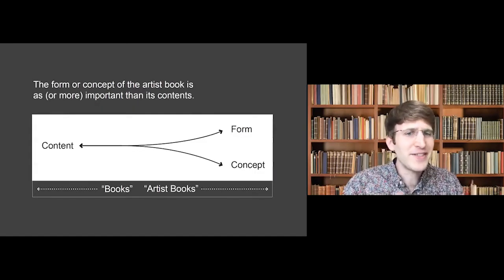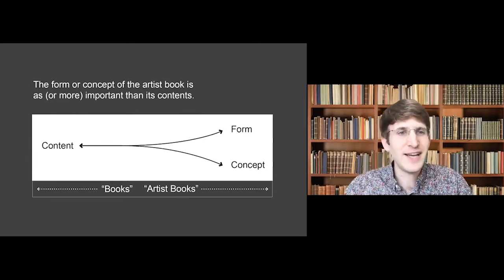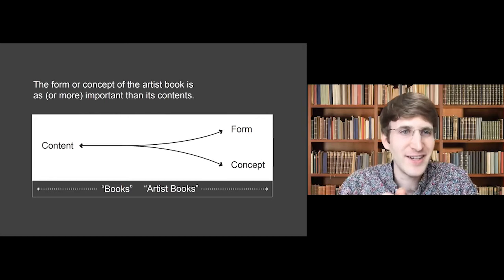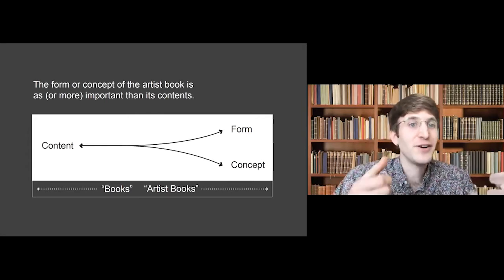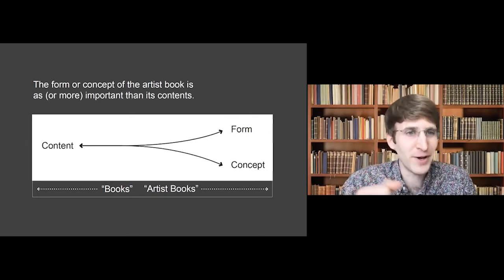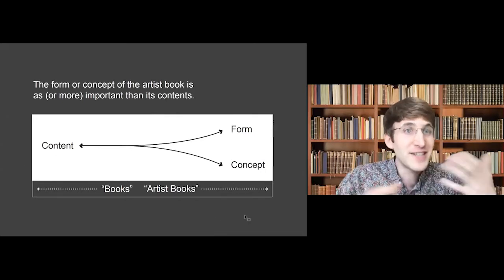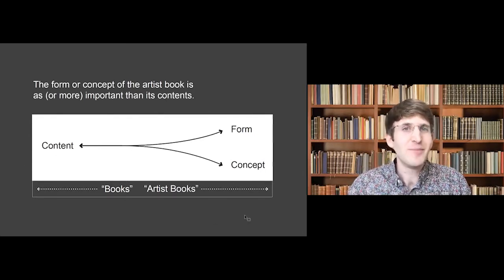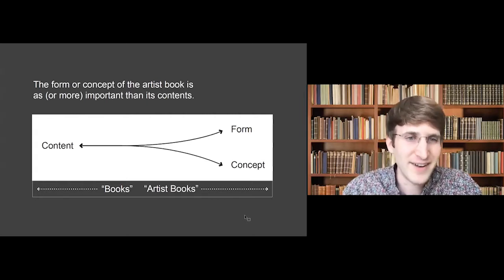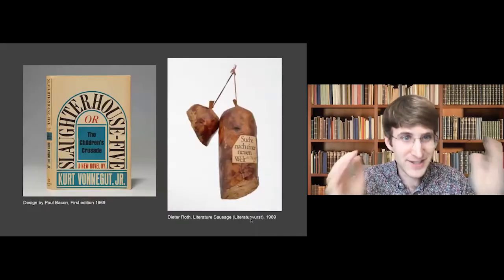So another way to think about this is with this graphic or diagram, which has content on one side and form and concept on the other side. And so the form or concept of an artist book is as or more important than its contents. If you think of a typical book, the content, the words or the story, is the most important thing. For artist books, the form or the concept behind the book becomes as or more important than the content itself. And if this is still confusing, I'm going to give some concrete examples.